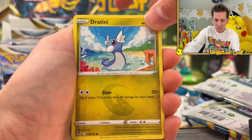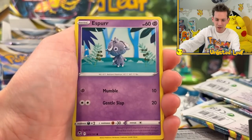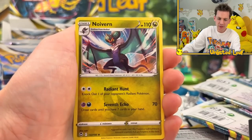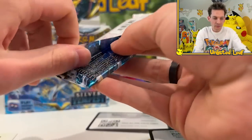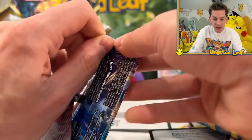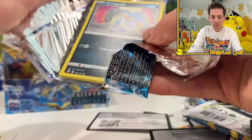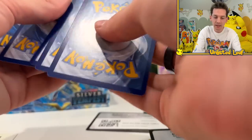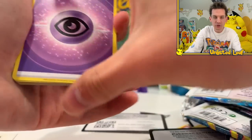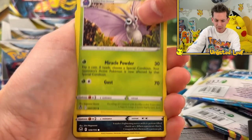We got Beheeyem, Dratini, got the Klink, Stunfisk, Togedemaru, Espeon, Crocorok, and a regular rare Noivern. Only got about, yeah, this is like the fifth to last pack of this side. We still haven't pulled any full arts. I reckon we're guaranteed one crazy rare from the Trainer Gallery as well, and I'm praying it's that Rayquaza, but I'm sure there's a bunch of other cool artworks for us to try and track down.